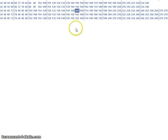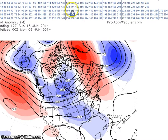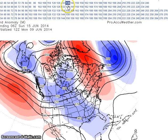Here we're going to look at the temperature anomalies across North America. Here you can see across the southwest that will be the hottest air, and it'll be cooler to near normal elsewhere. Now, let me see if the models are going to load. Okay.